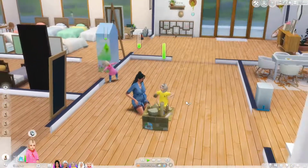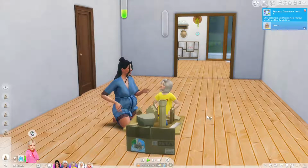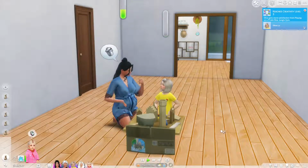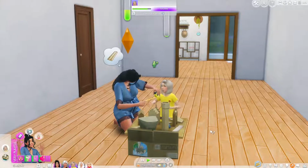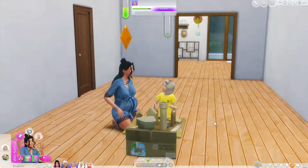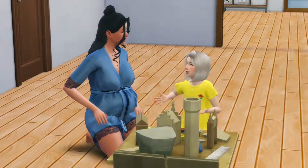Wait. I wanted to get some cute moments with Olive as well. What, Maya helping with the project? It looks different. Is it going to be a castle? I feel like it's going to be a castle. Oh, what are they talking about? What are you talking about, Maya? Just chatting with Olive and stuff. I love that. Just getting some mother-daughter time. Cute little close-ups on these two. I love them so much.